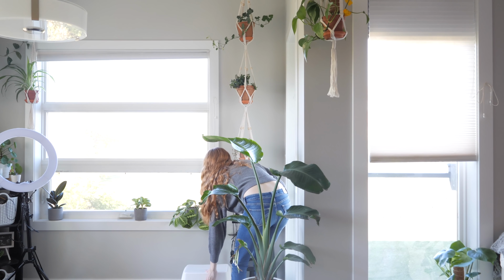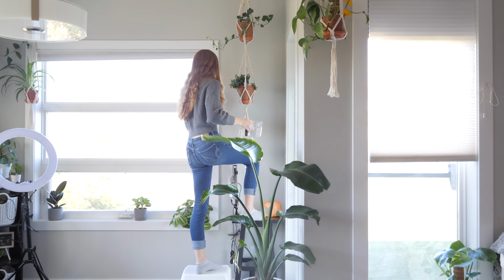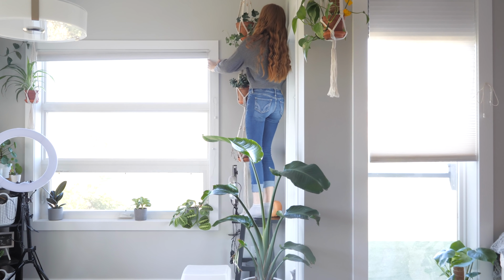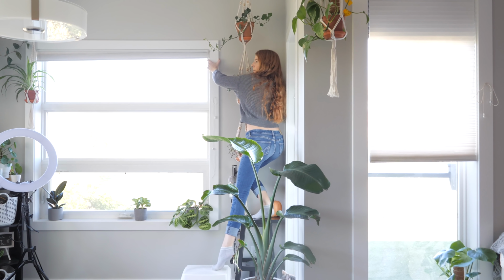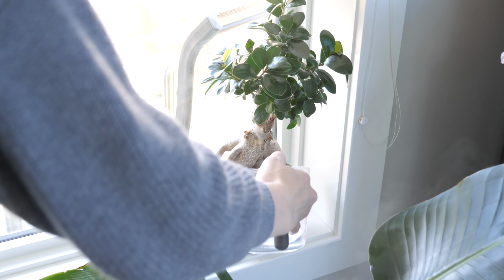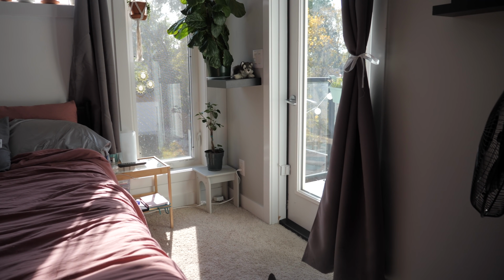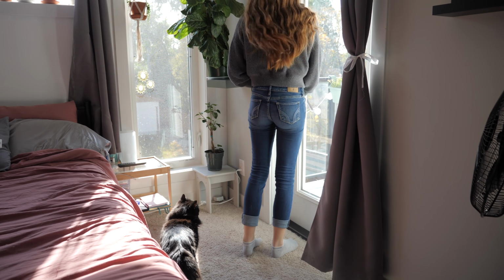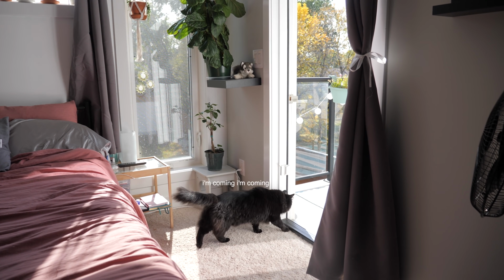Then I go ahead and water some of the plants for that day. And I realize that climbing onto stools like this is probably not the safest thing, but I do it. Depending on the day, usually me and the cats will go outside on the balcony, and they really enjoy sitting out there.